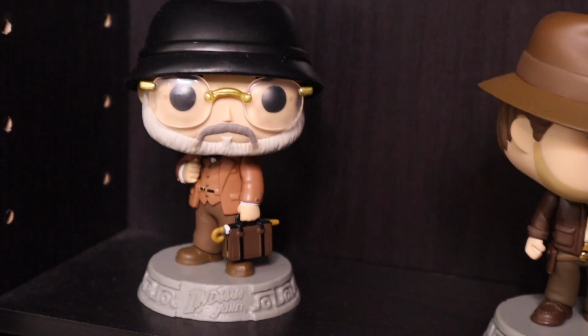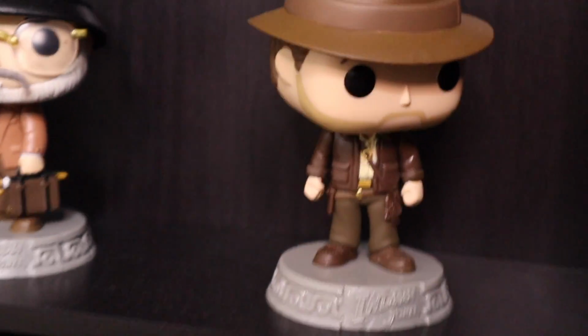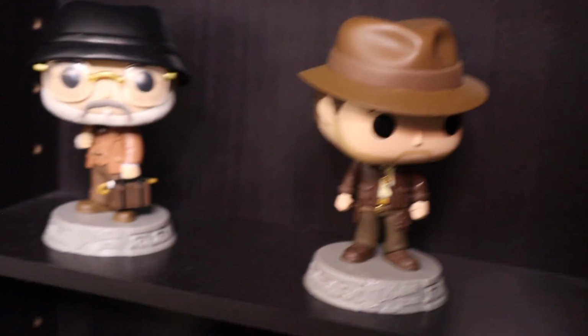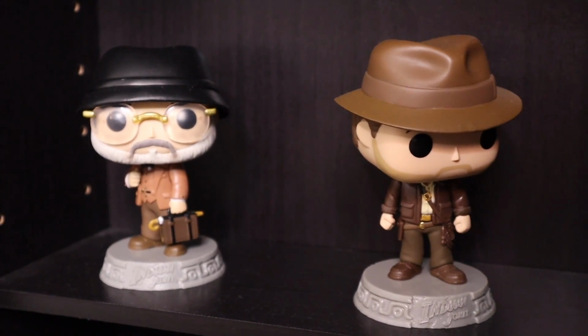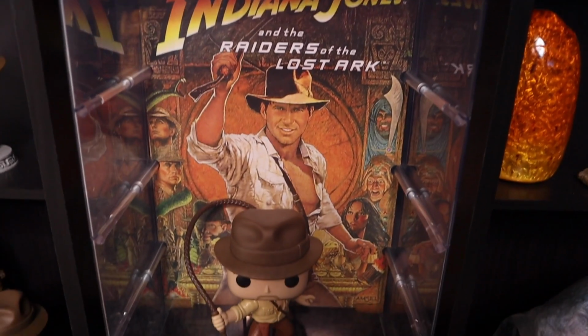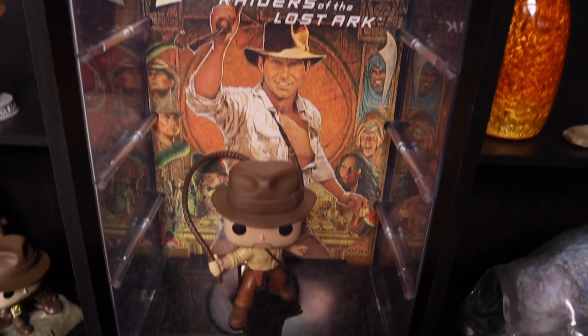Crusade section. This is clearly Henry Jones Sr., played by Sean Connery, rest in peace. And then this standard Indiana Jones Pop that I think is technically from Raiders, but I kind of just put the standard Indy next to his father. In the middle, I've got the Raiders of the Lost Ark poster Funko Pop. This thing is huge, and I love the poster. It's one of my favorite films of all time.